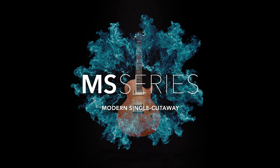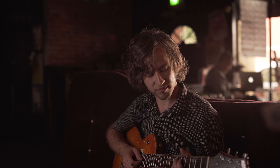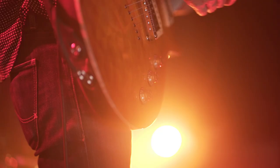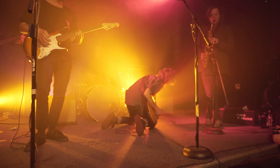emotion. The Mitchell MS Series electric guitars feature a single cutaway design and a slim tapered set neck with string through body construction that tone conscious players will appreciate. As soon as I started playing it, it's a very natural feeling and it does make it a lot easier to play. I think slim tapered neck is gonna be good for a lot of fast leads.